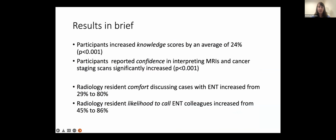I want to present just a brief bit of our results. Overall, participants increased their knowledge scores by an average of 24%, and that reached statistical significance. Participants also reported being more confident in interpreting some of the specific imaging we focused on. In our pre-surveys, MRIs and cancer staging scans were flagged as particular areas of pain points, of maybe less knowledge, that our residents had. And both of those had an increased confidence in interpreting those types of scans that reached statistical significance as well.